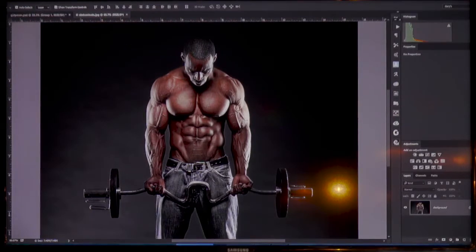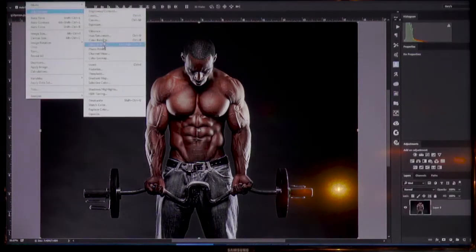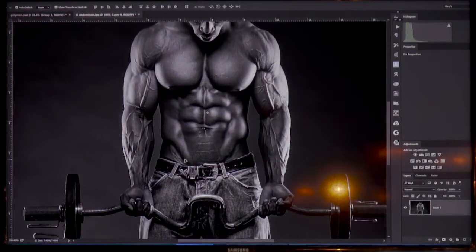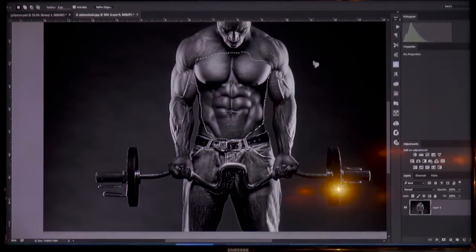So the first thing you want to do is unlock it so it's not a background layer anymore, so you can do all kinds of stuff. Go to Image, Adjustment to make it black and white. And actually, you know what, I'm going to just desaturate it altogether, which is Control-Shift-U. For some reason, that's not a shortcut I use a lot. Hit your lasso tool and make a selection around the part of the picture that we want to use. It doesn't have to be exact, it can just be a rough selection. And since Adam seems to be missing in the chest and ab department, that's the part we're going to use.